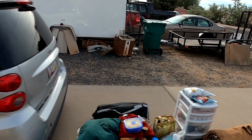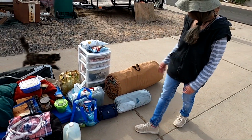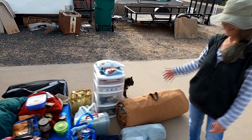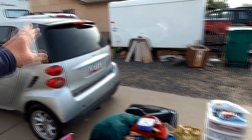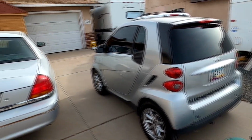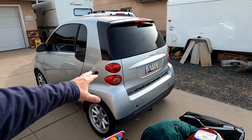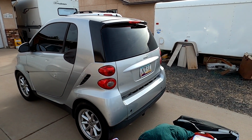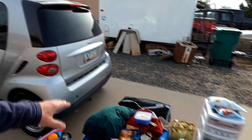Yeah, tiny little car. Small car, lots of stuff. All this has to go into there. Sure, we can take a bigger car, but not when this thing gets 50 miles to the gallon. So we want to take this one on this trip because it's so far away. We have to go over like 3 mountain passes.